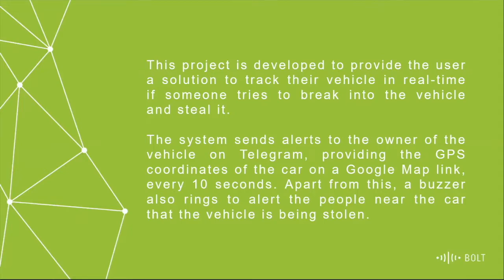The message contains a Google Map link, and in the Google Map link, the latitude and longitude coordinates are given. So when you click on the Google Map link, you can find the position of your vehicle in the Google Maps. Apart from this, a buzzer system is also provided. So the purpose of the buzzer system is to alert the people nearby the car that the car is being stolen. Let's proceed.